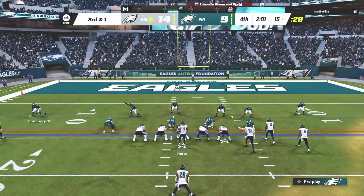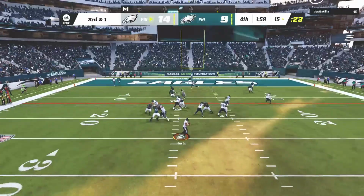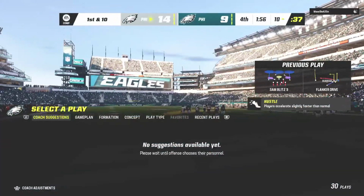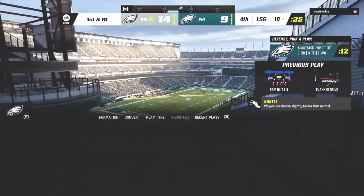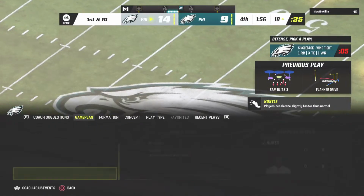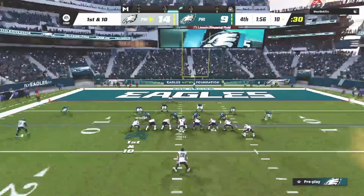Here we go, 3rd and 1. Gut check time on both sides. He'll look to throw. Complete. Smith has it. And he'll be taken down, but he does have first down yardage. So it's Eagle football here as we get you reset. They've got a 1st and 10 as they look to try and finish this one off. Not totally home free yet, but it's looking good as they come up 1st and 10.